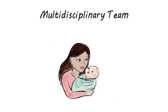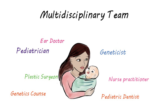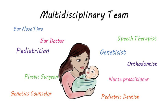Treating cleft lip or cleft palate takes a team of many different specialists, including a pediatrician, nurse practitioner, plastic surgeon, pediatric dentist, ear doctor, geneticist, genetic counselor, speech therapist, orthodontist, ear, nose, throat surgeon, social worker, and psychologist.